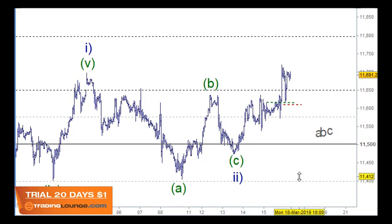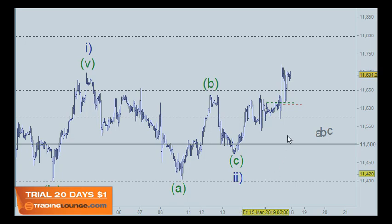But what it will do is remind us that if this count is correct, we want to see a powerful wave structure come in here. And mind you, we are here. This is really quite strong here now, isn't it? It's quite powerful. But let's just see how this goes at this particular stage.